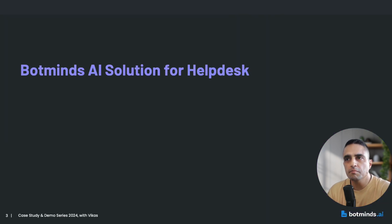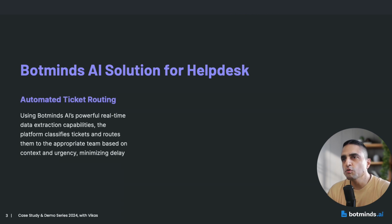Now, this is where Botminds AI comes in. We are moving away from emails and towards the AI powered help desk that's smart enough to understand your requests immediately. Whether it's the IT issues or the HR queries, automated ticket routing sends your query directly to the right team based on the urgency and the context.